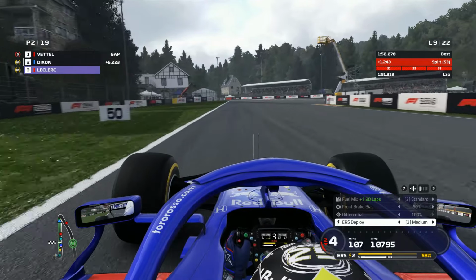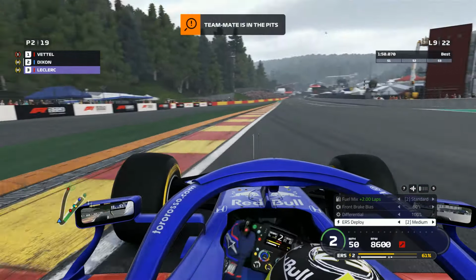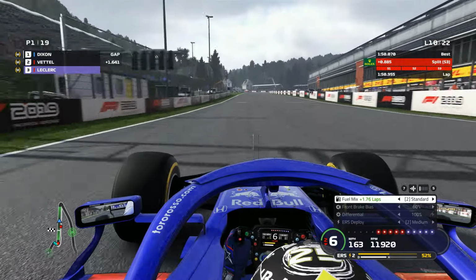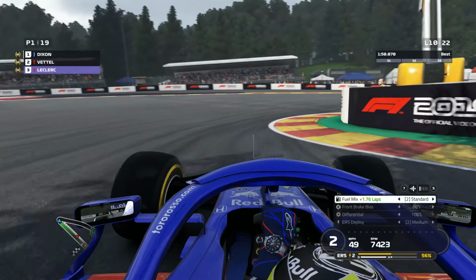Then everyone who is on the soft compound tyre does start to make their pit stops. Charles Leclerc, who was leading the race, he actually got past Sebastian Vettel, is now on the medium tyres, of course, which makes perfect sense. On to lap 10, you can see we're overtaking Vettel for the lead of the race, not the net lead. We'll still be fighting Perez and Verstappen when it comes to it.